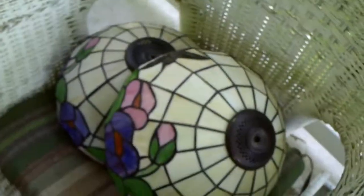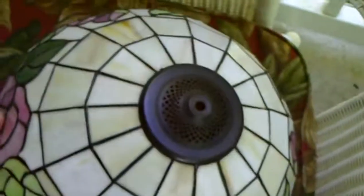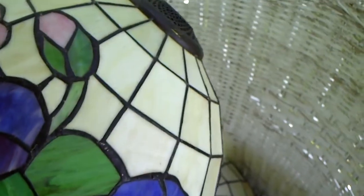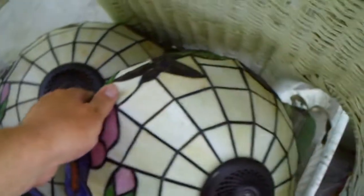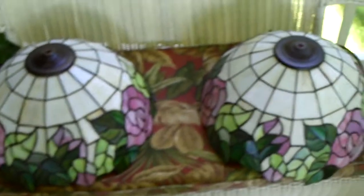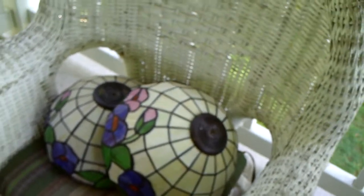So do the math, that's like $6.25 a shade. I wish you had the basis for them, but can't beat that price. Now these are the mass-produced stained glass ones you see in the stores all the time, but for that price, definitely a good deal. I think my wife's eyeing up these two, but still should make some good money on them.